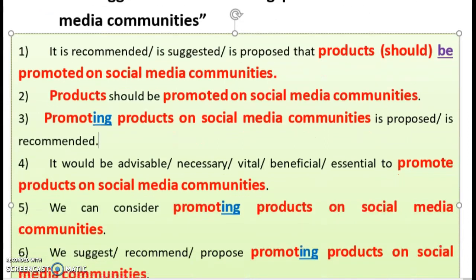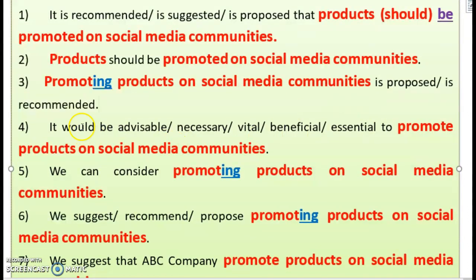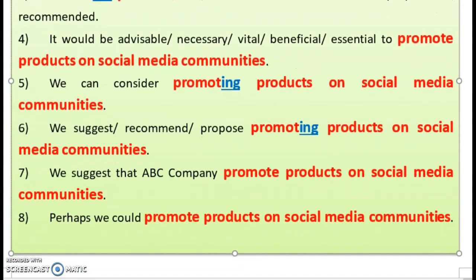Number 4 is quite easy because for number 4, it would be advisable to, and then after to, use promote, the infinitive. No need to change the verb. And for number 5 to number 6, we will need to use ing because of the verbs consider, suggest, recommend, propose. Number 7, we use suggest and then followed by a that clause. So after that, again, a sentence: subject, verb.